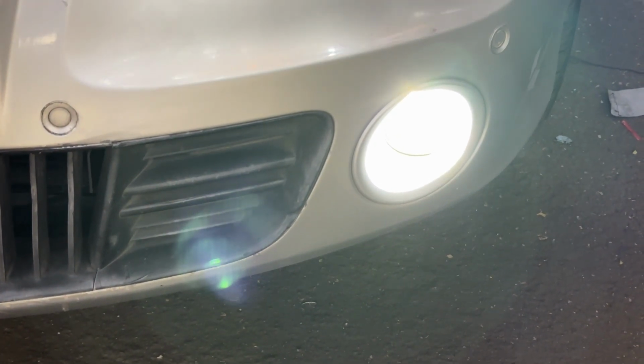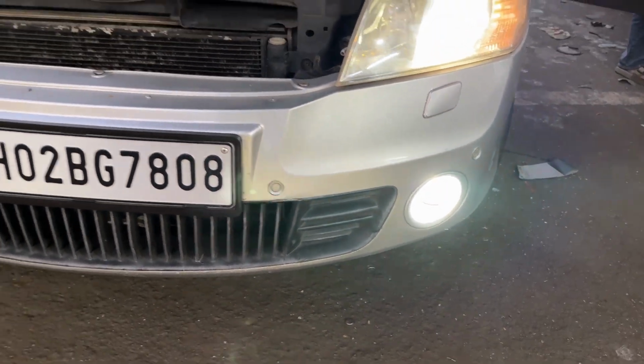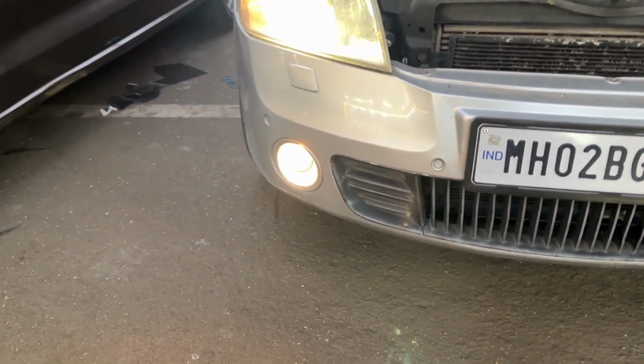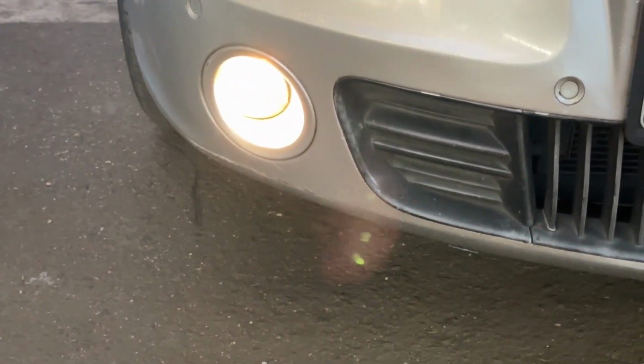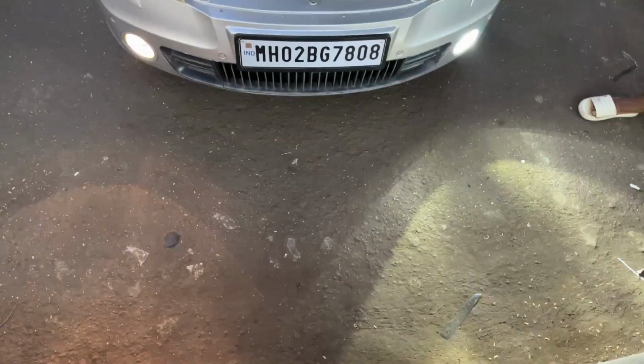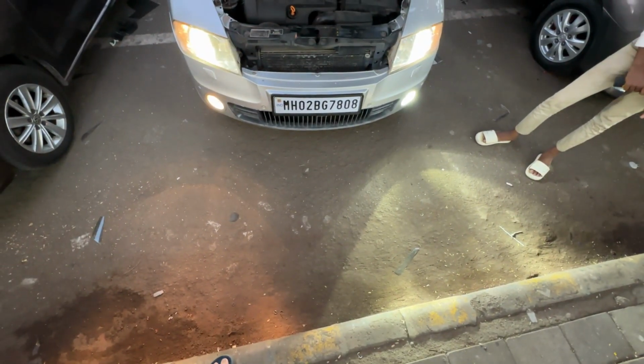So the LED has been installed and it's really bright compared to my stock halogens. You can see the yellow halogen bulb in the left fog lamp. I know the difference may not be visible on the camera, but just see the difference in the throw of the LED on the right and the halogen on the left. It's almost a day and night difference, and this is what I wanted.